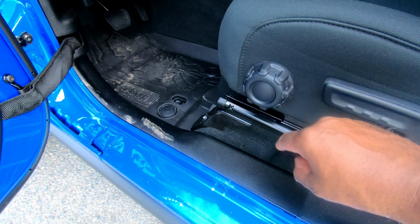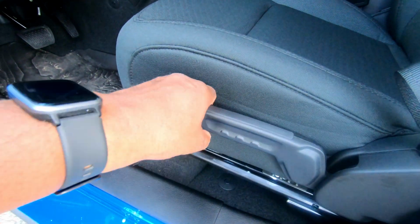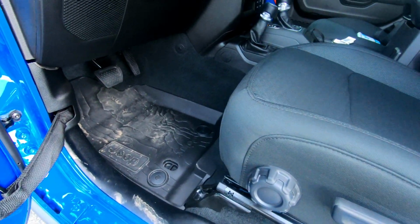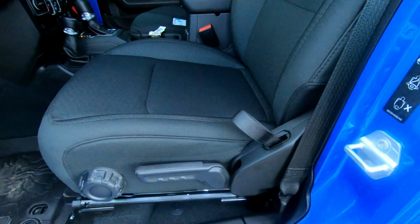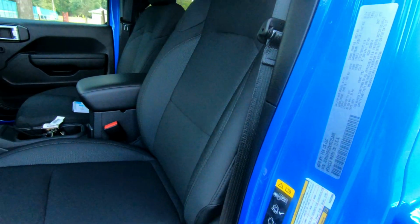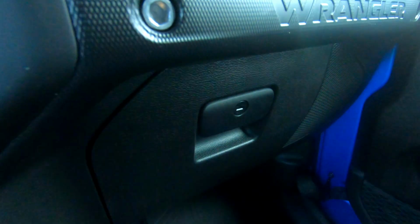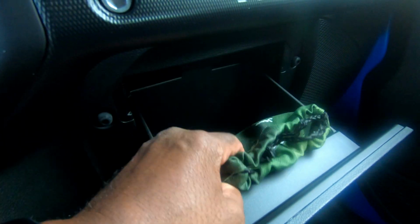This right here is for lumbar support. This here allows me to raise the seat. It's like a jack. You just pump it, it goes up. Pump it, it goes down. This allows me to bring the seat forward or back. This latch allows me to bring the seat forward or back when I pull it. I like that actually. There's also a lockable glove compartment. Here's the owner's manual that comes with it.